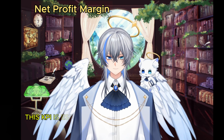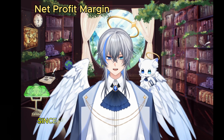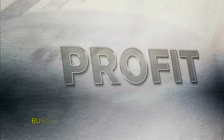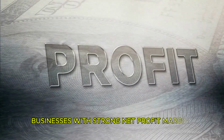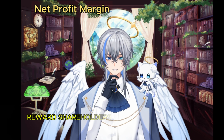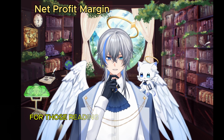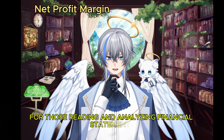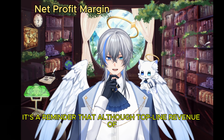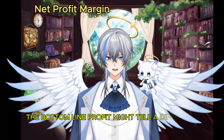This KPI is especially important for long-term survival, since profit is what keeps the lights on and fuels growth. Businesses with strong net profit margins can reinvest in new products, reward shareholders, or weather economic downturns. For those reading and analyzing financial statements, it's a reminder that although top-line revenue of a company might be impressive, the bottom-line profit might tell a different story.